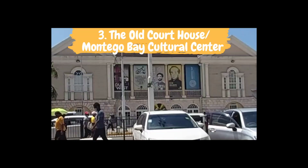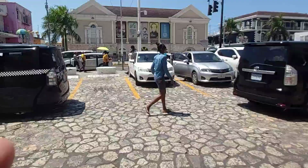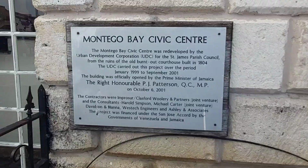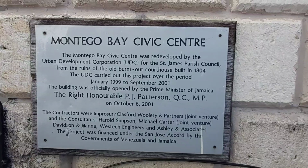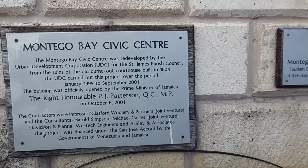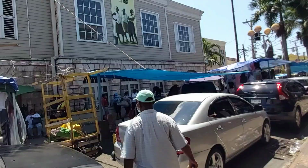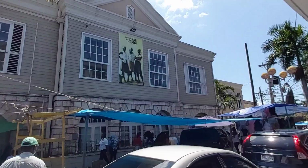Number 3. The Old Courthouse. The Old Courthouse, now the Montego Bay Cultural Center, is most widely known for the trial of national hero Sam Sharp, held in 1832. The courthouse was built around 1774 and has since been restored to its current state. The cultural center now houses the Museum of Montego Bay. So this is one side of it.